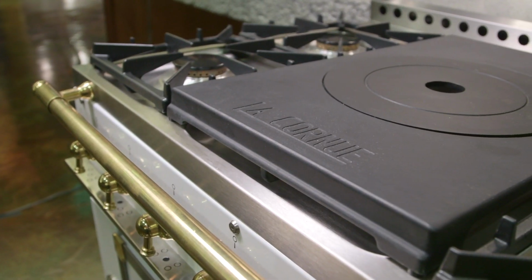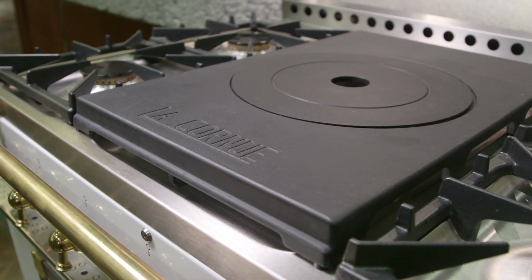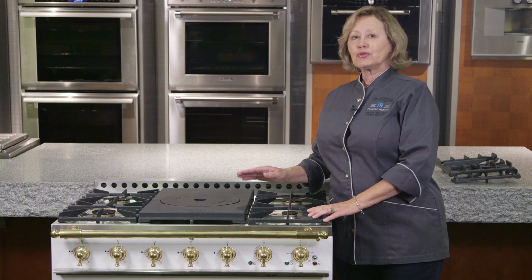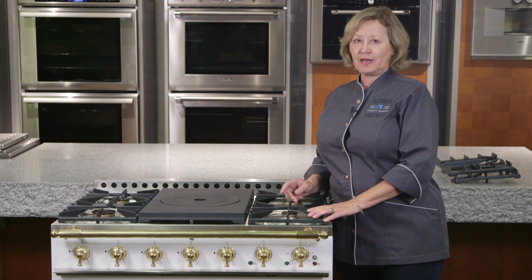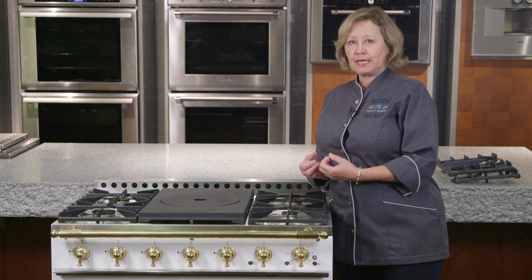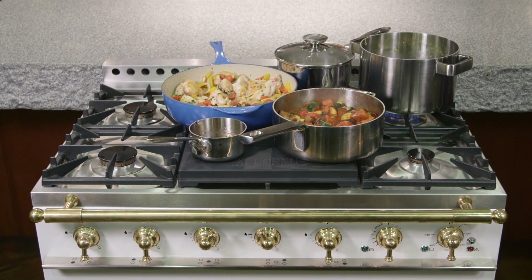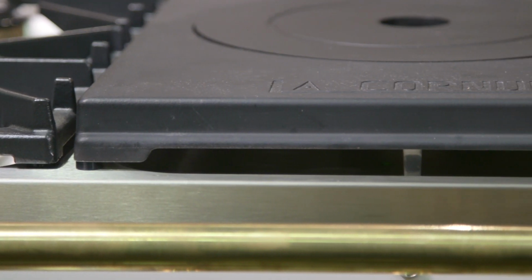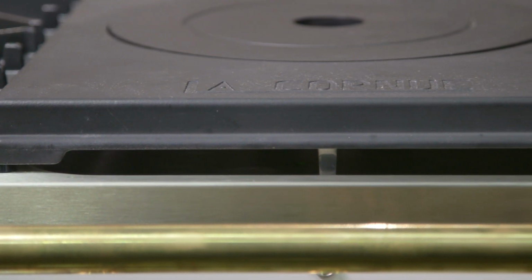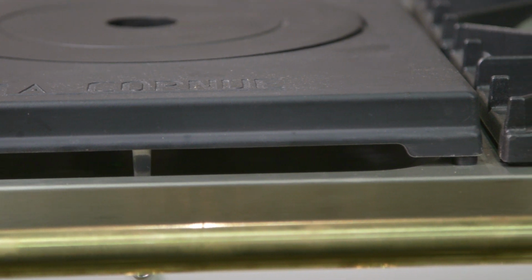And much as we love cooking on the burners, there's a little difference when you cook on a burner and the French top. When you cook on the burner, you've always got the fire under the pan. That's great when you're searing or sauteing, but when you want to cook and develop flavor and not boil the food, this is where you want to move it to. Burners provide direct heat. The French top provides indirect heat.